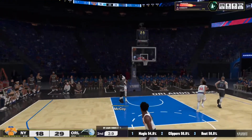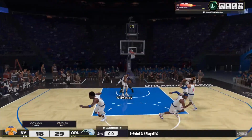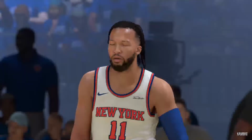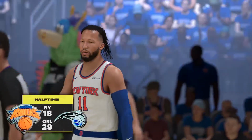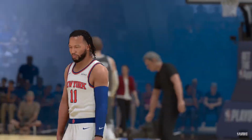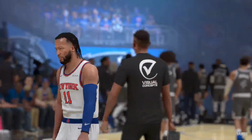Here's McCoy. Can't hit from in close. And so it's the Orlando Magic closing out the quarter ahead by 11 points. A big difference in shooting percentages. That's why they lead.